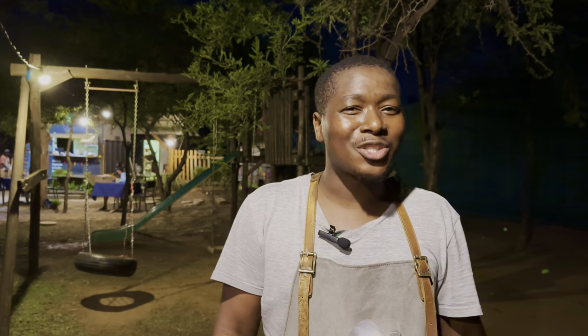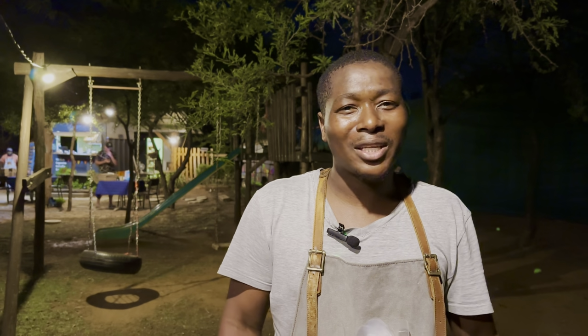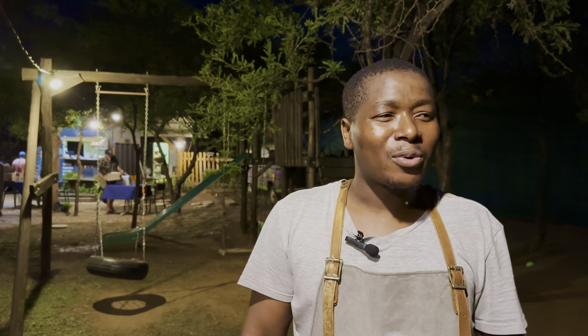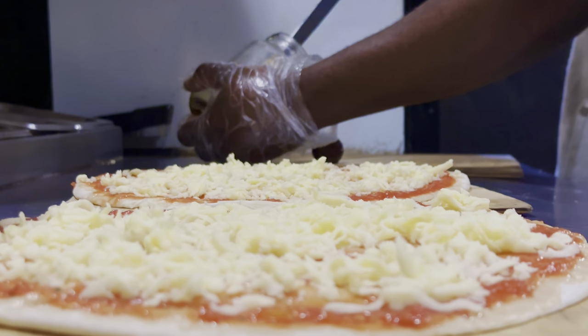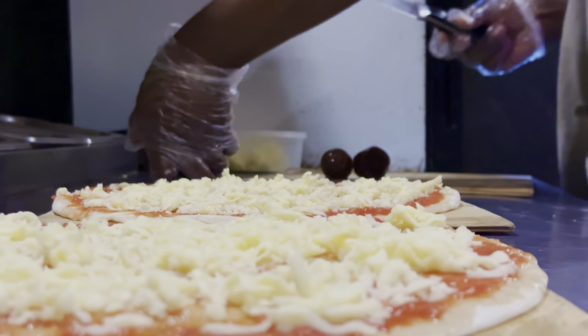I give all my heart to food. Whenever I do something, I make sure that I put all my heart and love into that food. A long time ago, I think it was 2012, I worked in another pizza shop. We were doing different pizzas, but here I've also found different types of pizzas. And one thing I like about our pizzas here is that they are more complex.